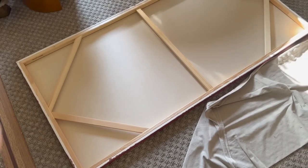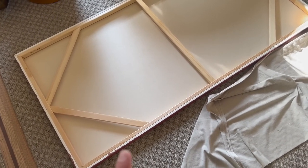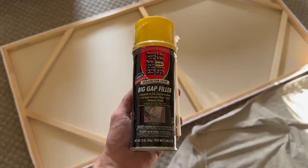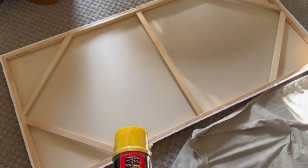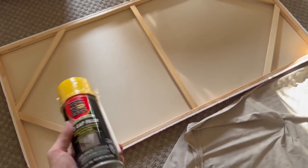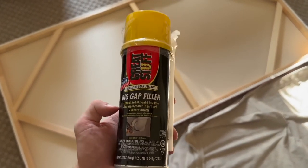months now. And I think I want to use it as a pin board at Miriam's place, but I have an idea of filling this canvas with foam, spray foam, big gap filler. I'm going to be spraying this in the backside. That way when we flip it over, I'm able to recover the front side with fabric. And I'm hoping that this foam is going to act as the perfect pin board for pins to go into. I just feel like it would work properly.